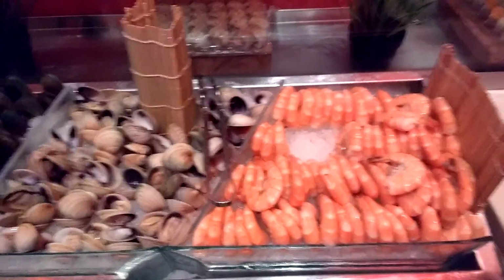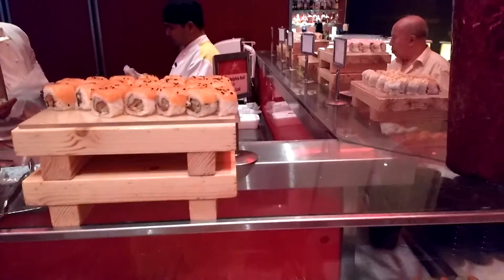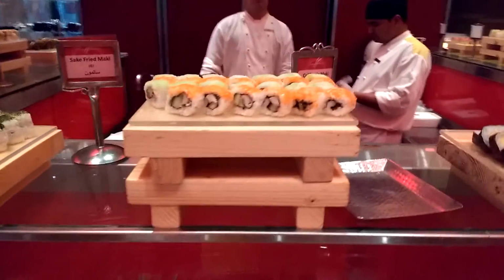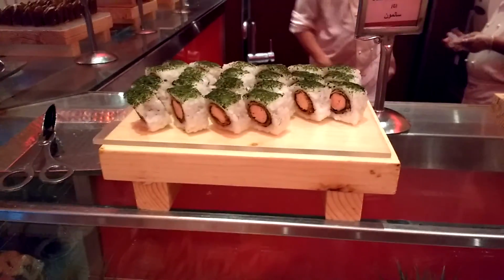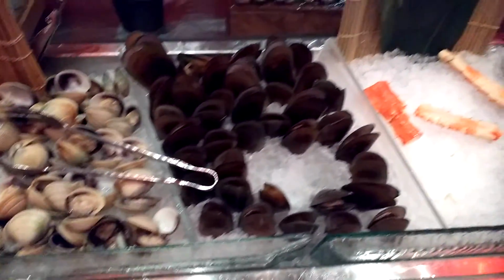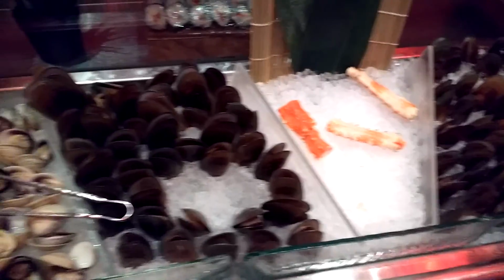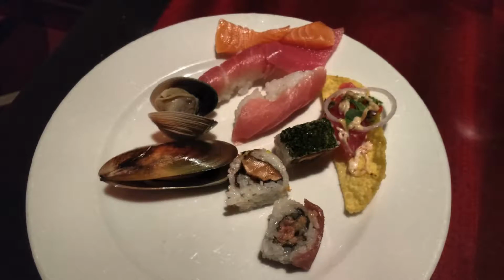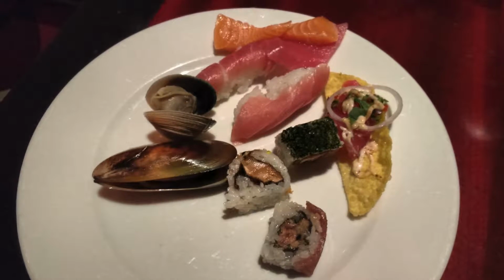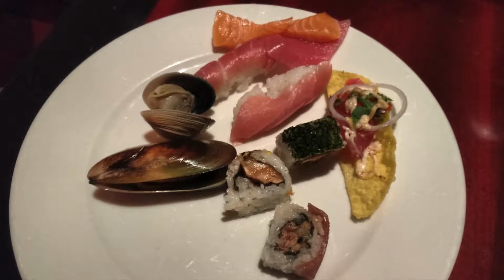For example, in terms of the raw bar, the shrimp, the clam, the mussels, they refilled it, and that was good. However, the snow crab section, there was basically only one amount of snow crabs that was ever displayed, and here you see the sad amount that was displayed, and it went very quickly. Although we didn't get any snow crab legs, which was fine, it would have been cool if Saffron actually did refill some of those because it's one of the main attractions.